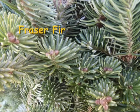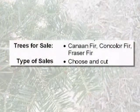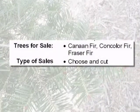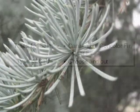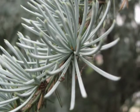A newer variety of balsam fir with similar characteristics is the Canaan or Canaan fir. It seems to be more suited to Nebraska growing conditions than the balsam or Fraser fir. Finally, the concolor fir has needles that are flat, 2 to 3 inches in length, and a bluish-green color.